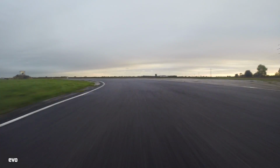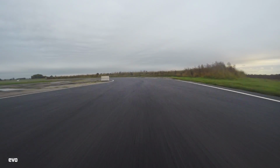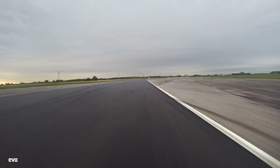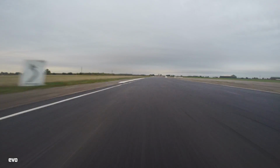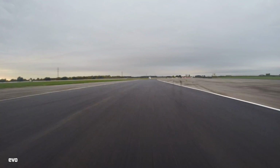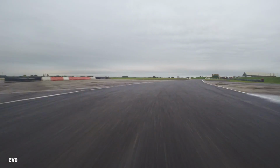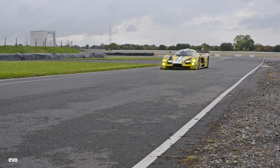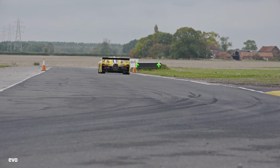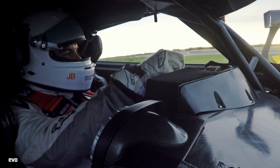God, it's the brakes on these cars. Oh, love ABS in these conditions. Mega downforce. Unbelievable. Considering it's damp, you can just use the performance like you just can't believe. It's amazing. It's so cool.